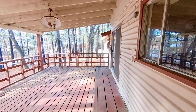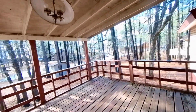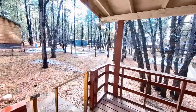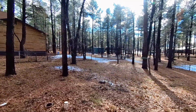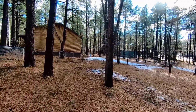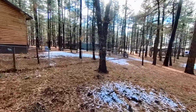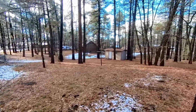And let's walk out on this deck here, back deck. I mean, it's so peaceful here, so quiet, so many nice, beautiful pine trees. Let's take a look back. And yeah, just towering pines. I love the smell out here. All the leaves have fallen off the trees. Let's go ahead and just kind of take a visual.